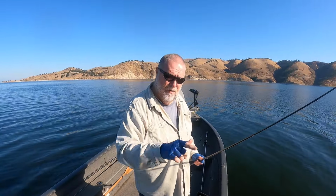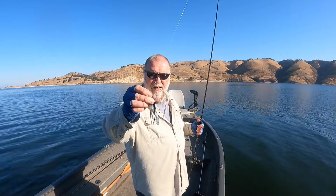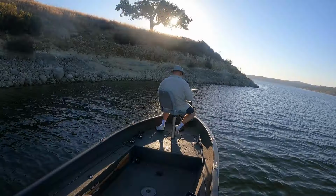I know that the wind cuts down light penetration in the water, and it's much harder for them to recognize what this is. They will think it's a bait ball. Wind, to me, is the key for a spinnerbait.